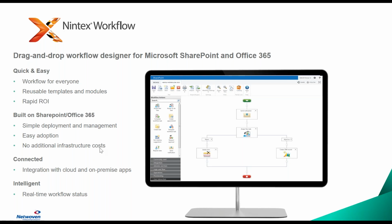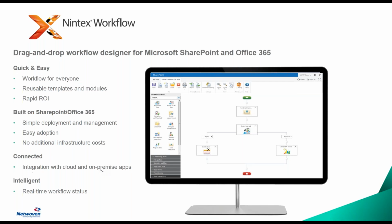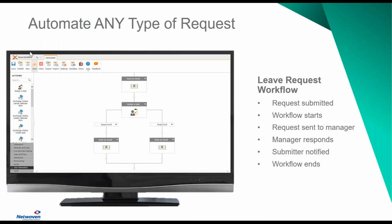And again, what I really want you to take away from this is that we're not coding, we're not writing any code. This is just dragging and dropping and setting properties. The whole idea here too is that when we're trying to automate any type of request, and that's what I wanted you to take away from this slide, is a lot of people don't understand: how does a workflow even start? What's the connection between a form and a workflow? Well, a workflow, if you look at my cursor here, hopefully, let me put a pen here.